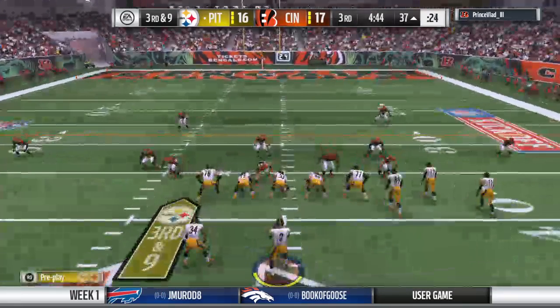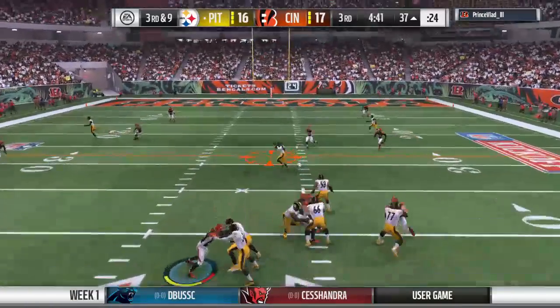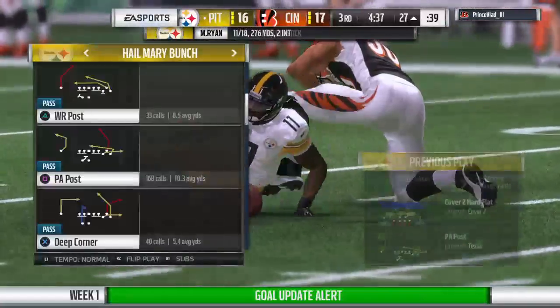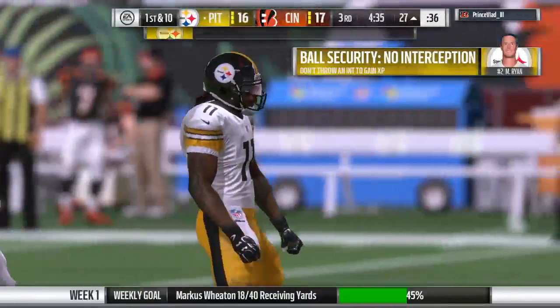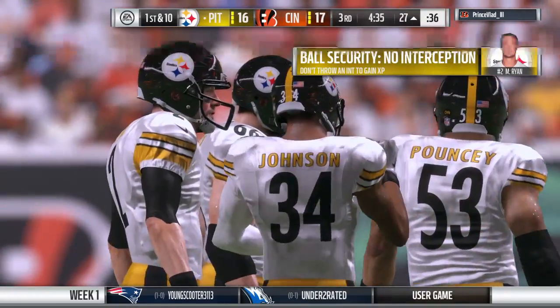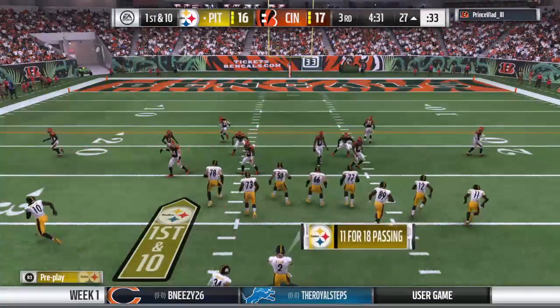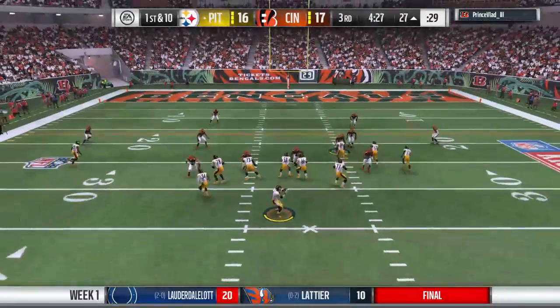And a nickel look here for the Bengals as they try to defend this on 3rd. Now it's Ryan. Hauled in by Wheaton over the middle. A nice pickup there, 10 yards, and it'll move the sticks. That was a nicely run slant route, and what the receiver's trying to do is make the defender think he's going upfield for a deeper route, and then breaks it off, usually after about 3 to 4 steps, and cuts towards the middle of the field.